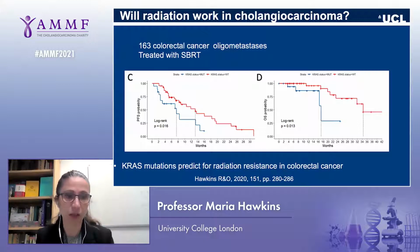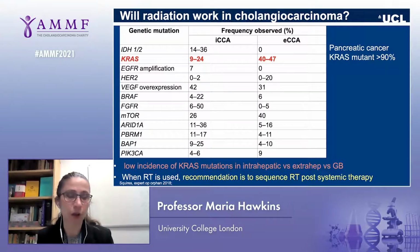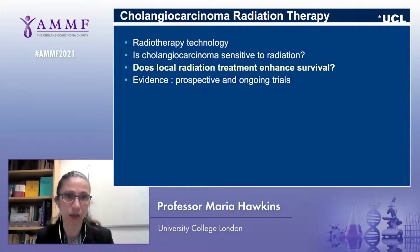So we've shown that in other tumor types, KRAS mutation predicts for radiation resistance. However, we know that in cholangiocarcinoma, the KRAS mutation is not as high as in other tumors. And specifically for intrahepatic cholangiocarcinoma, the KRAS mutation is less than 25%. Regardless of the genetic mutations harbored by the tumor, when radiation is used, ideally we should sequence radiation post-systemic treatments, as systemic treatments are established in these cancers.